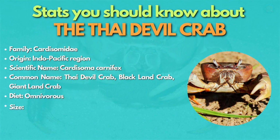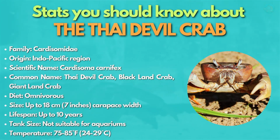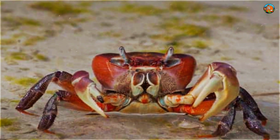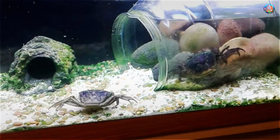The Thai devil crab, which should not be confused with the red devil crab, is one of the giant terrestrial crabs that can reach 6 to 8 inches, including its legs. It's not a crab for beginners. Thai devil crabs are the most colorful crabs, with their maroon to brownish gray or grayish blue bodies and legs.